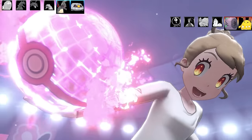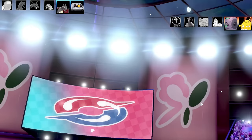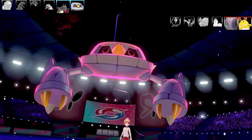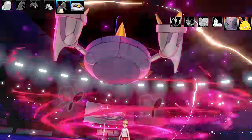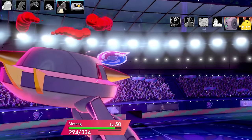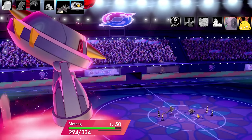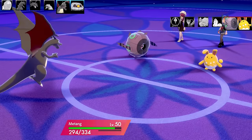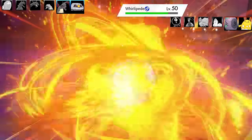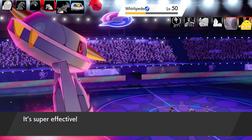I thought, I need to probably get rid of this Whirlipede before it gets too many Iron Defenses up, because I'm sort of looking at the rest of our team, right? We've got the Charizard and the Meowstic. If we don't get through that Whirlipede, I think it's going to be able to beat us, because it's just so bulky, right? Now, we got the Charizard go for Flip. It's like, okay, that's really good. It won't take it out, but it should do a good chunk of damage, which it does, right?